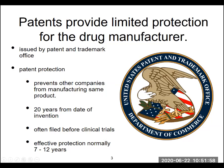So ultimately, by the time it gets through and gets to the point where it's approved by the FDA and the company can actually sell it as a prescription drug, they're going to have about 7 to 12 years of protection. And the hope is that during that time, they're going to be able to recoup the money that they invested in it, as well as generate additional funds so that the company can continue to work and continue to develop new drugs along the way.